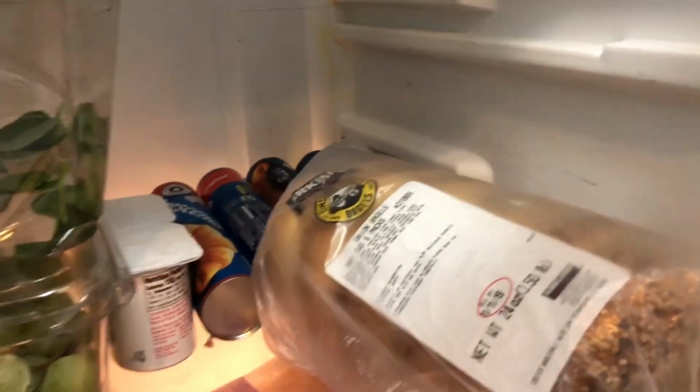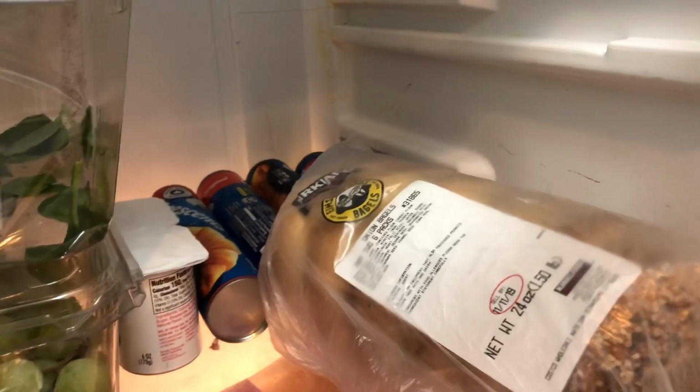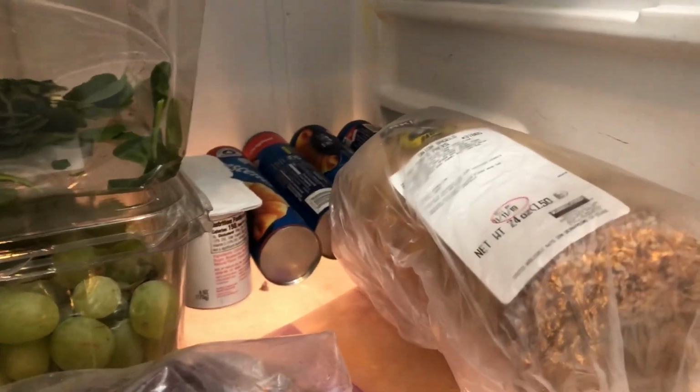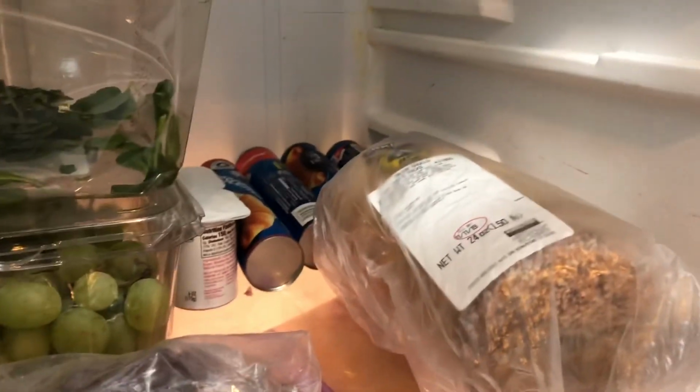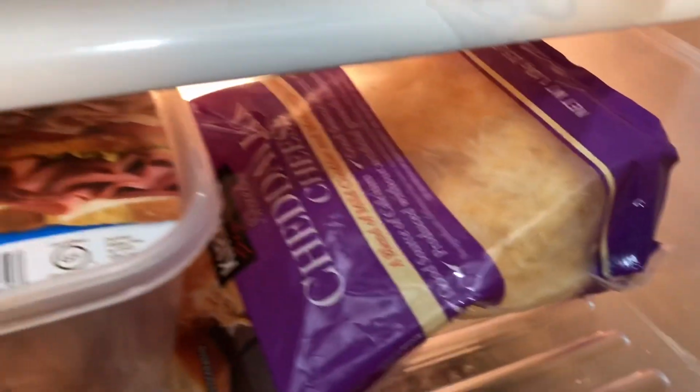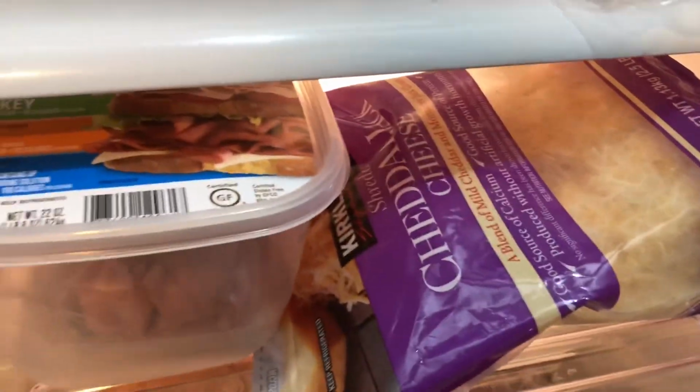I put it in the fridge because if you leave it out on the counter, it gets bad super fast. So I just put that in the fridge so it doesn't get moldy right away. And then here you got some cheese and lunch meat, and some recipes for grilled cheese or sandwiches.